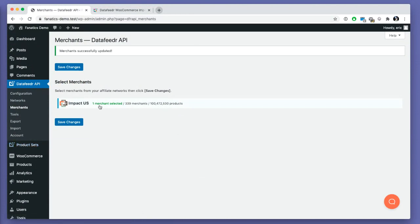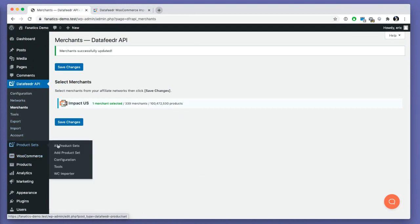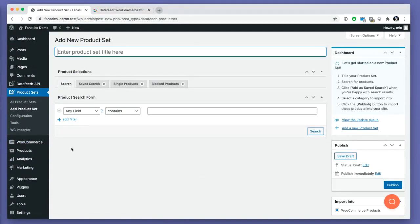Okay. All right, so what I decided to do for this demo is to create a little store for knit hats around football teams. So let's do that. So I'm going to create a product set. And so basically a product set is where you can search for the products and then basically save your search so that you don't have to search for the products again. Your store will automatically be updated with the new products that come out. It'll automatically remove products that are no longer available for sale, and then update any existing products that you have on your site. So the prices will get updated. If the affiliate link changes, that'll get updated.